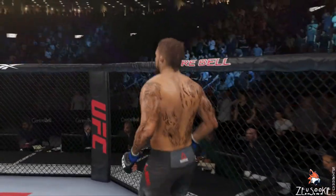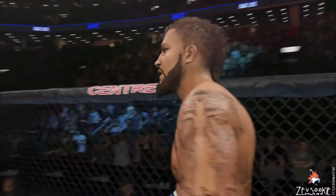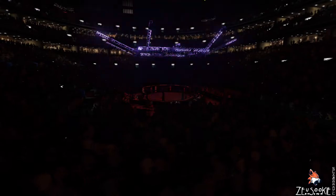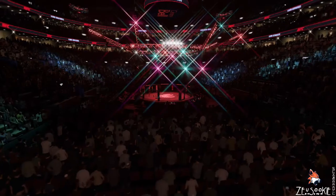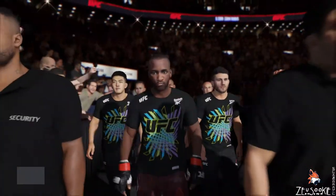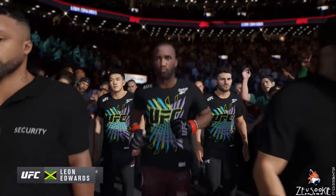He understands position. He understands going from point A to point B. He always is the one controlling the underhook. Always has the frame. Just a knowledge of jiu-jitsu that not many people can match. And you can be sure as he makes this walk tonight, he's thinking about just how quickly he can get this fight to the ground and utilize those aforementioned high-level submission skills.